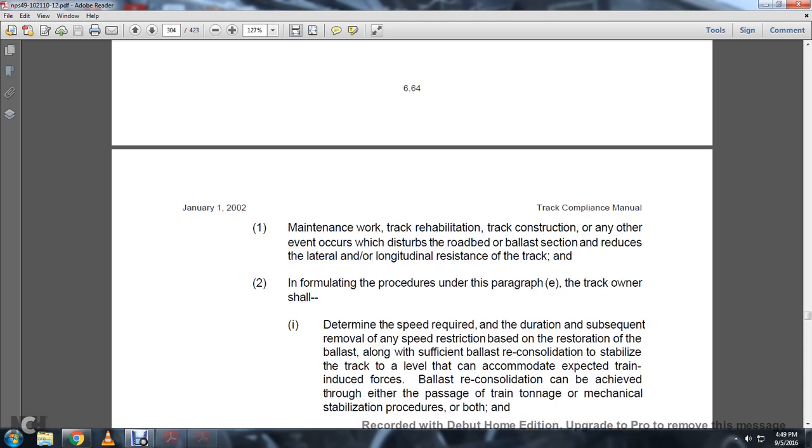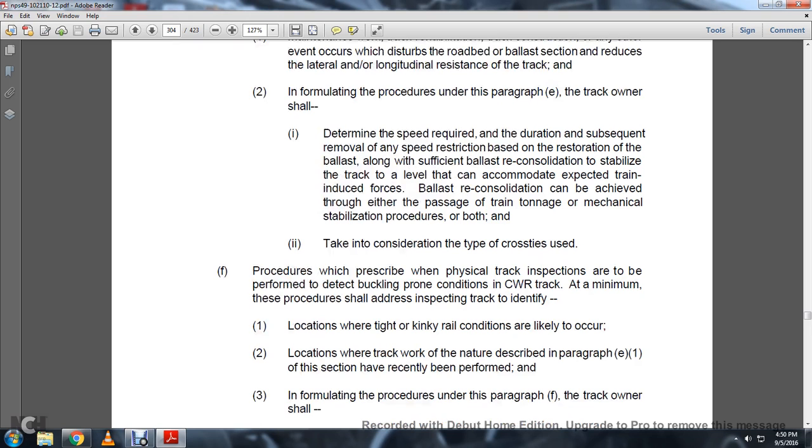2. In the formulation of the procedure under paragraph E, the track owner shall: 1. Determine the speed required and the duration, and subsequent removal of any speed restriction, based on the restoration of ballast along with sufficient ballast reconsolidation, stabilization, track level, and accommodation of train-induced forces. Ballast reconditioning can be achieved through either the passage of train tonnage, mechanical stabilization procedures, or both.